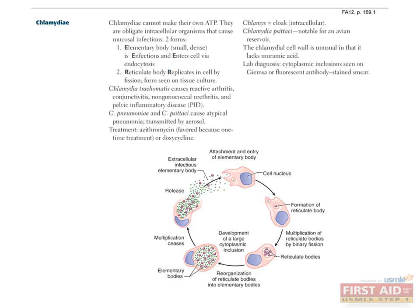Now we'll talk about chlamydia. This obligate intracellular organism is unique because of its replication cycle. If you look at the figure here, you will see that chlamydia can produce infectious particles that are similar to spores, known as elementary bodies. These infectious particles can exist outside cells and are protected from the elements by their cross-linked peptidoglycan exterior.